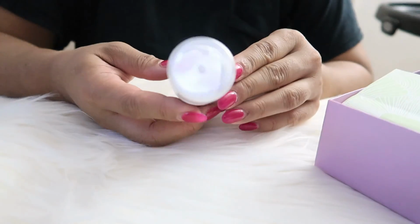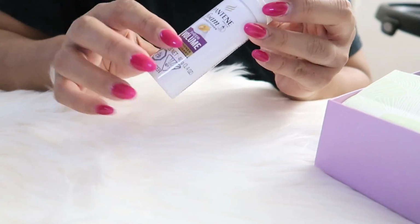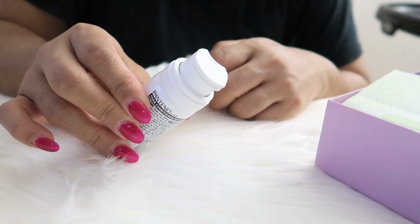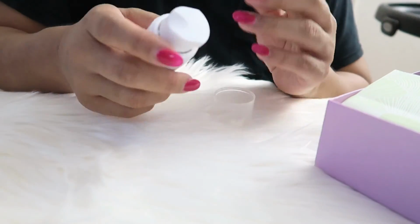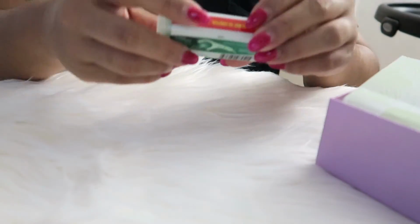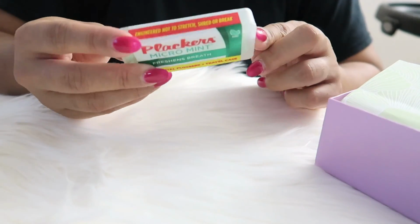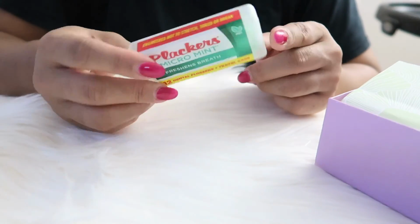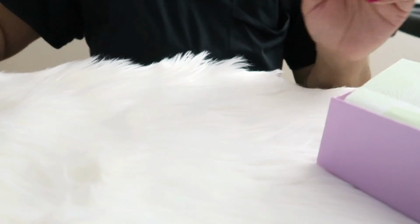And then this right here is a foam conditioner. Sheer volume, I guess, to volumize your hair, but it's foam. That's what it looks like, so it's not like the regular conditioner bottle. I'm assuming since it's foam, you spray it on and it comes out foamy. And then this is Plackers Micro Mint Dental Floss. It's a travel size. How many is in here? 12 dental flosses. It looks like that. So we're gonna try that.